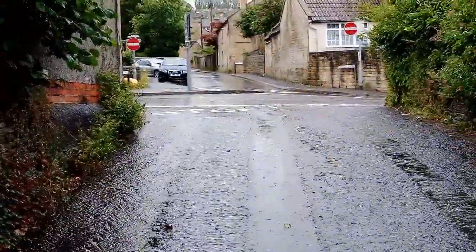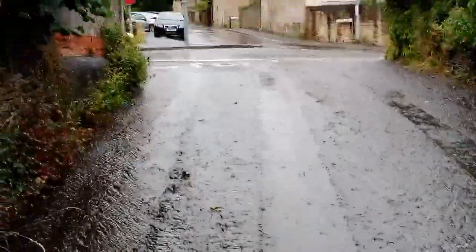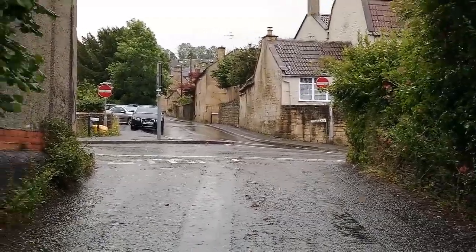So the water's coming down both sides. It's following the trenches of, I think, probably BT, various different roadworks. See, there we are. It normally fills about half the road because it's got these indentations from the previous roadworks, and they provide kind of guidelines, canal routes for the water to be channeled down here.